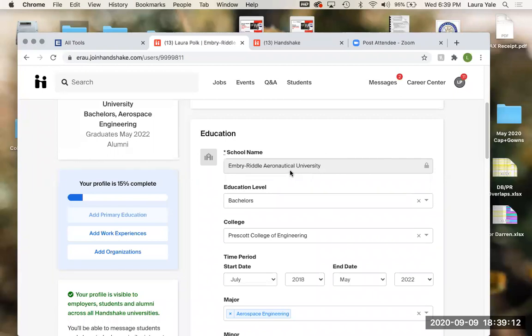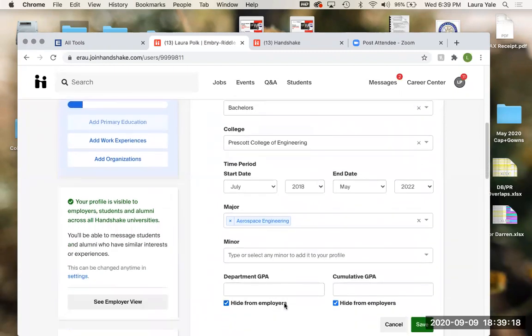I am also curious. On the section we're on now, while we're here, there's department GPA and cumulative GPA. And it's the option to hide, and they were both already hidden whenever I made my Handshake page. Would it appear better to have them both showing, both hidden, one showing? For 99% of you, I would just put your cumulative GPA. A lot of companies will have that 3.0 GPA cutoff. For some students, their engineering GPA is actually a 3.0, but their cumulative is like a 2.9. So in that case, I would hide your cumulative and put your engineering GPA.